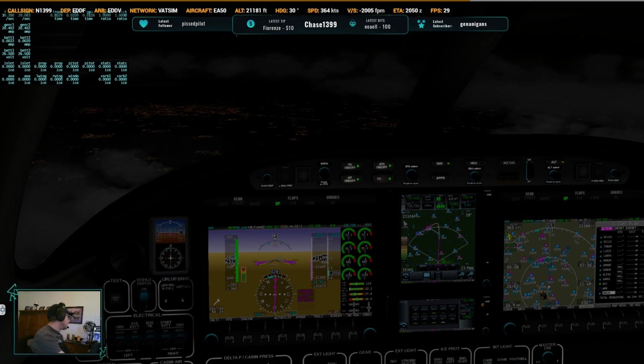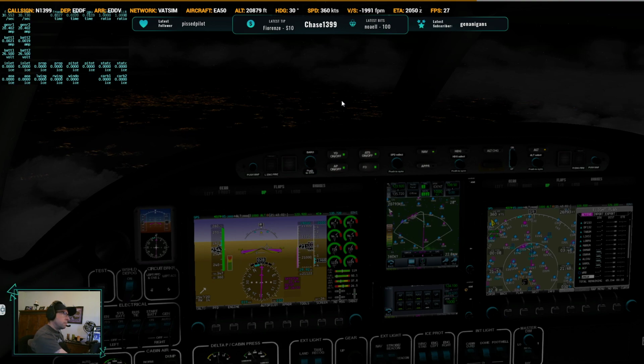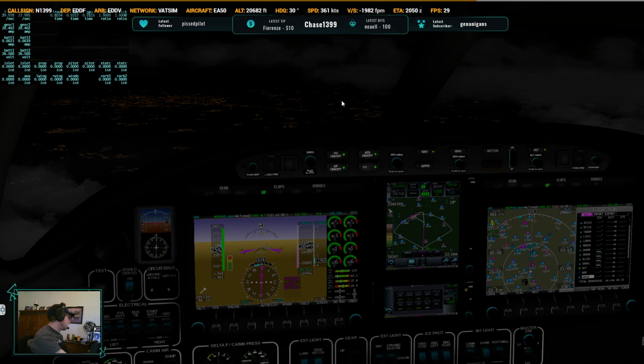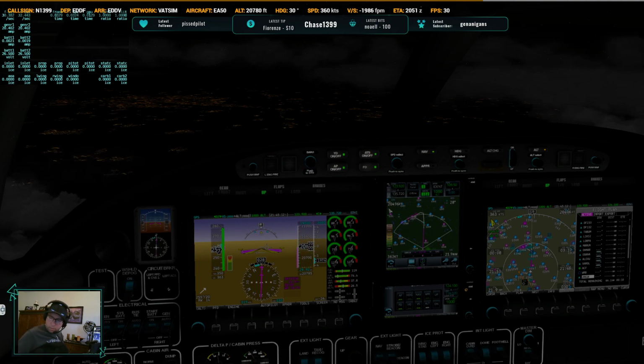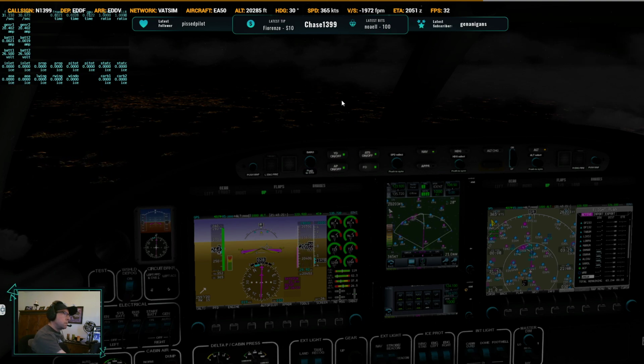Hannover Information Oscar. Met report time 2020, expect ILS approach runway 27 right or 27 left, runways in use 27 left and 27 right, transition level 70. Attention, departure frequency for all departing aircraft is Bremen radar on frequency 123.920. Wind 240 degrees 2 knots. CAVOK. Temperature 5. Dew point 4. QNH 1003.